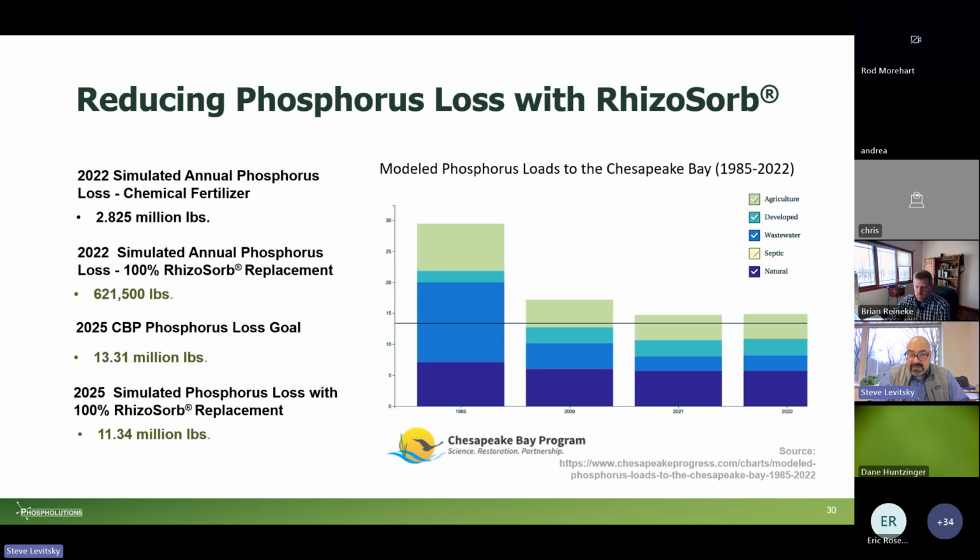I think the bigger thing to look at here is the 2025 projections. The goal is 13.31 million pounds of P or less going to the Chesapeake Bay region. And if 100% of the farmers that utilize chemical fertilizer for their P transition to Rhizosorb today, we would meet the P goal for the entire Bay. So it's a pretty substantial reduction in phosphorus loss from just chemical fertilizer. I'm not incorporating any manure acres here. This is just P chemical fertilizer in the Bay Basin.